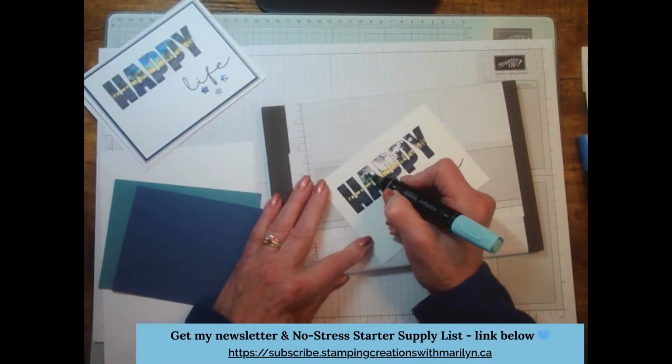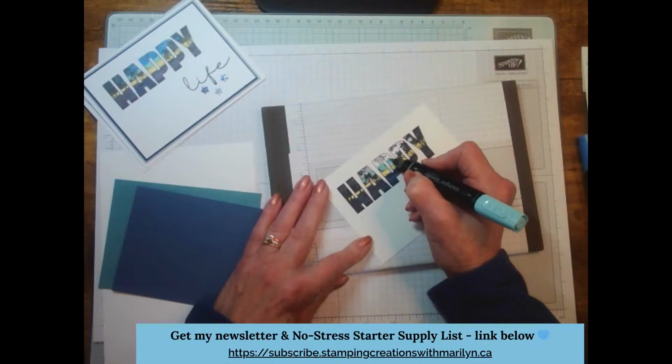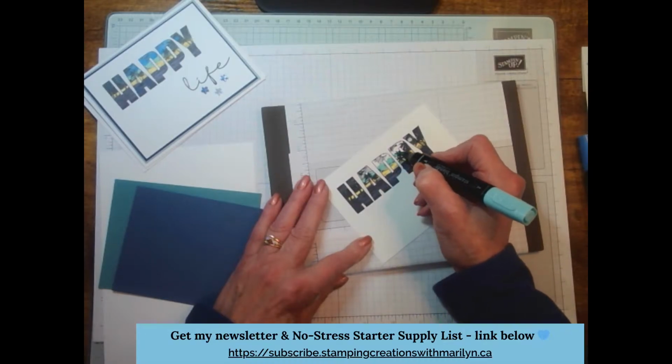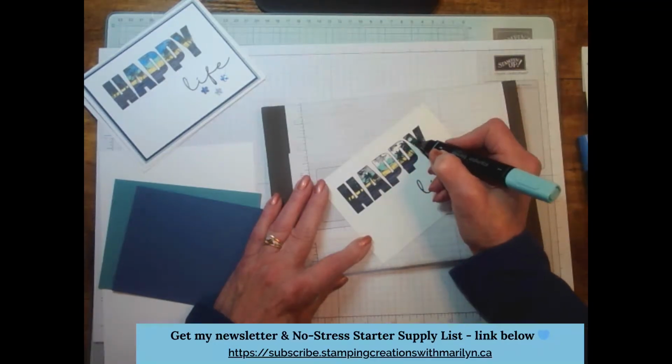This one is Pool Party. So just a little bit of sky color I'm doing. And you can stamp this stamp on designer paper or various cardstock and make it match whatever you're doing.